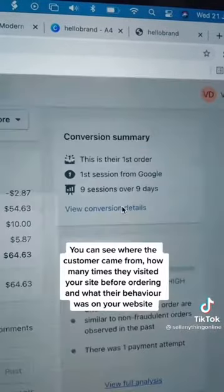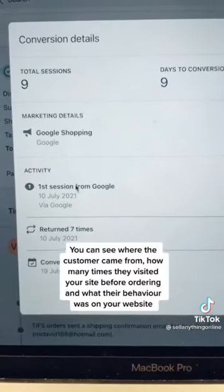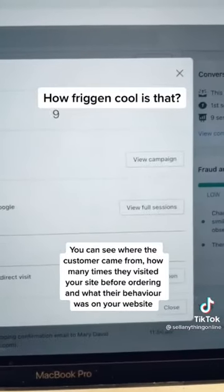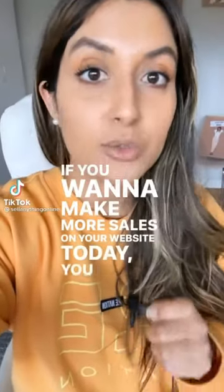You can see where the customer came from, how many times they visited your site before ordering, and what their behavior was on your website. How friggin' cool is that? If you want to make more sales on your website today, you need to do this.